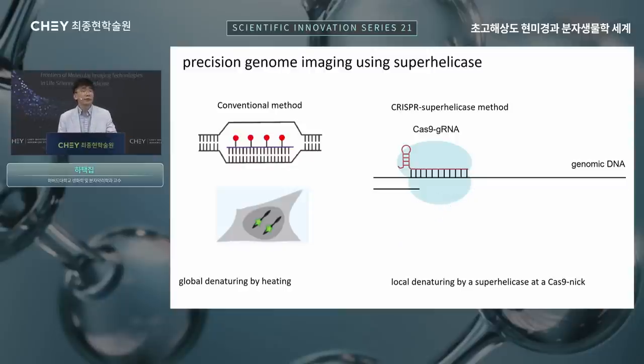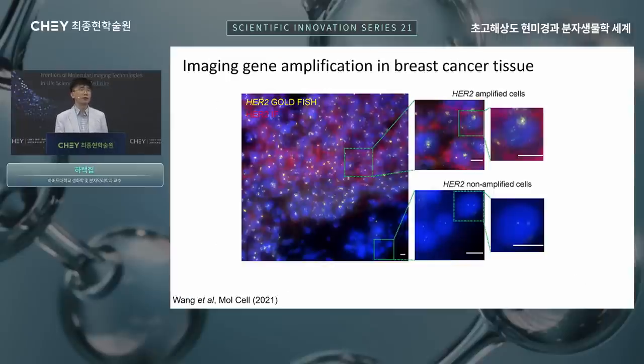The produced single-strand DNA can be used as a target for probes that are labeled with a fluorescent molecule, so that now we can decorate only the region of interest with multiple probes and denature the region of interest only, but nowhere else. This gives you much higher signal-to-background ratio, improving the sensitivity and also reducing perturbations of the cellular structures because we don't heat the sample to very high temperatures in this method. So let me show you one example of using this method to image gene amplification in human breast cancer tissue.